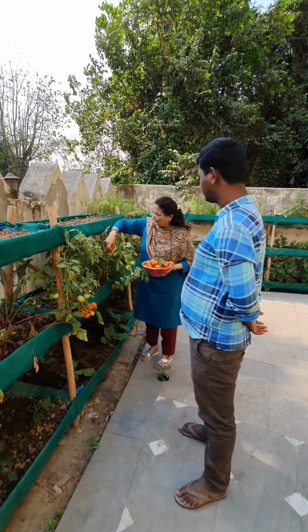So what he says is that there is no harmful pesticides or chemicals that are being used in order to grow this. So this is not only organic, but this is all fresh.